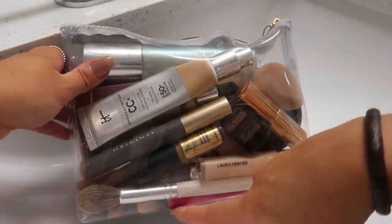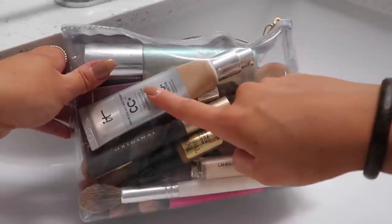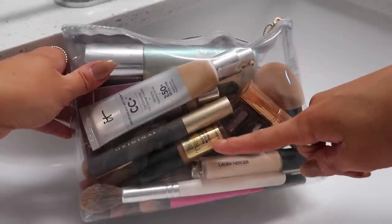So down below I have all my makeup brushes, my CC cream, I have some concealers.